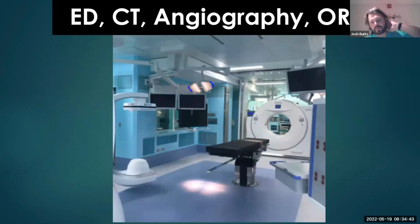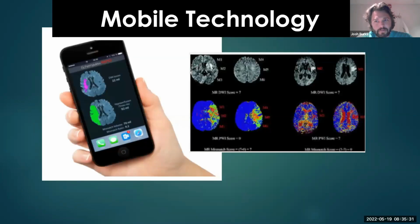Another would be to have an integrated stroke suite, and this is something that some centers have done as well. Essentially next to the ER, you have a full suite that's capable of CT and angio, with ready access to EMS. They've done a great job at Jackson streamlining it. They do get patients very quickly from the ambulance to CT and to angio, but it does still involve walking across the hospital, and patient transfers and those types of things obviously take time, particularly with intubated patients. So pretty innovative. And this is something that we use and that's continuing to improve is the mobile technology.